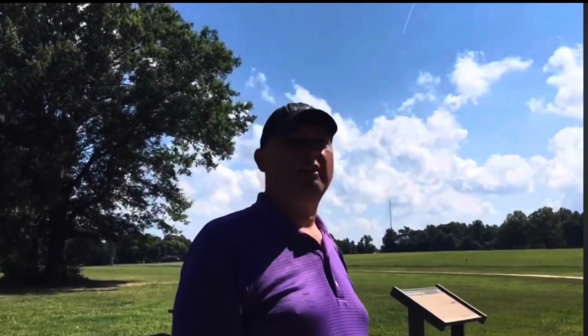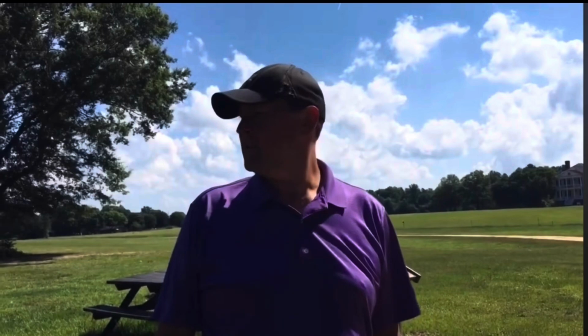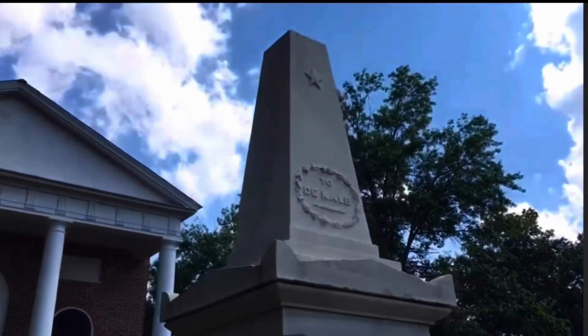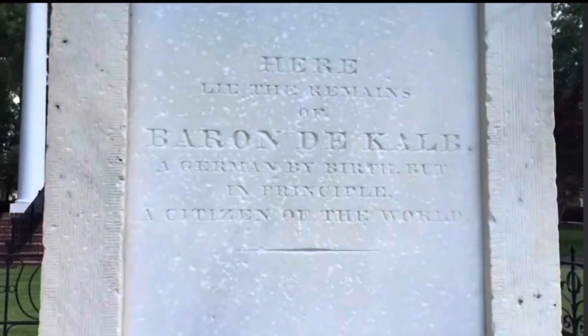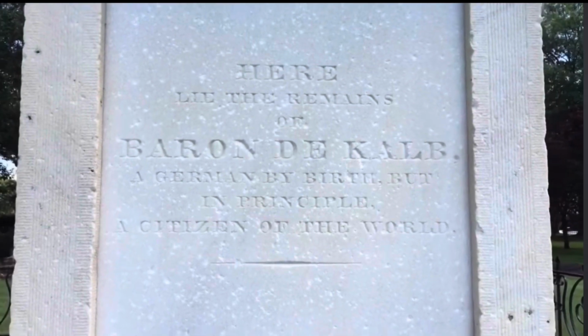But we're going to end our trip. We're going to go to the monument of the General de Kalb grave. This is the final resting place of General de Kalb. Probably can't read it here, but the epitaph says, "Here lies the remains of Baron de Kalb, a German by birth, but in principle a citizen of the world."